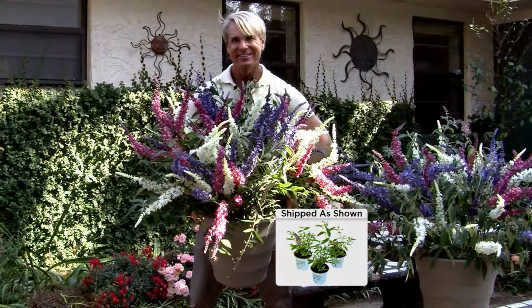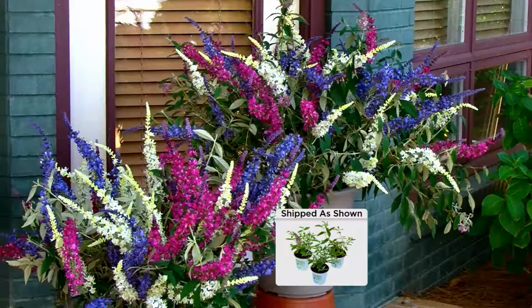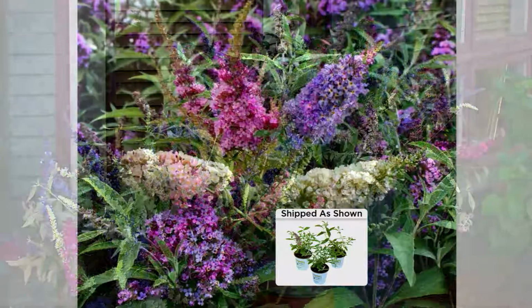I did. Look at that color. But it's the best blooming of all of them. Oh, it's so beautiful. Don't miss out on that one. We finally got it back. And it's $43.68 for the 3-piece Flutterby multicolor 3-in-1 butterfly bush. M46549 is your item number.